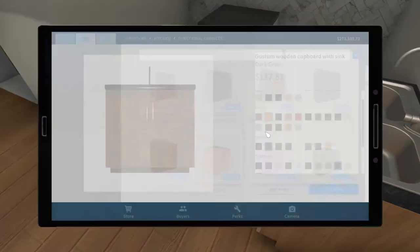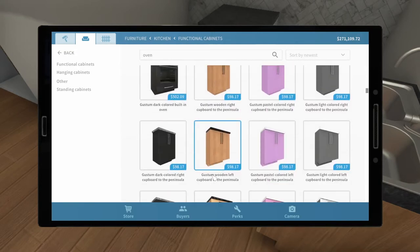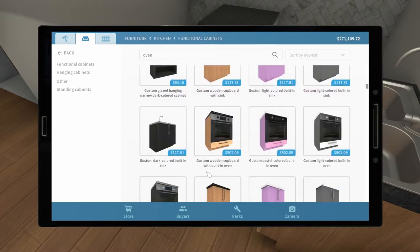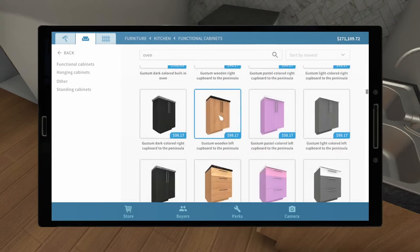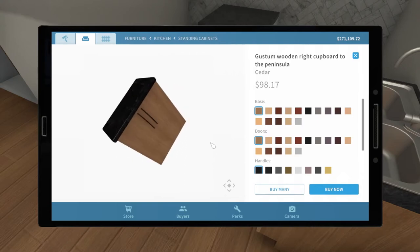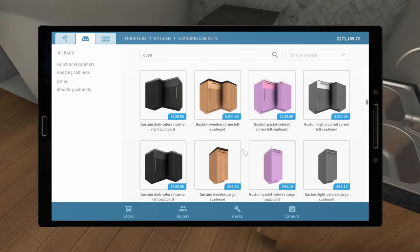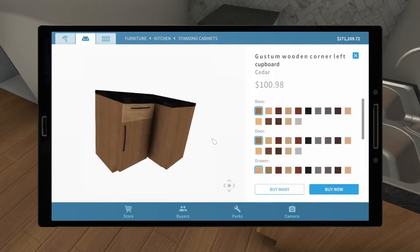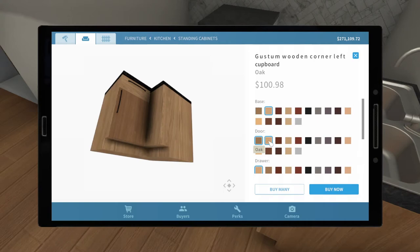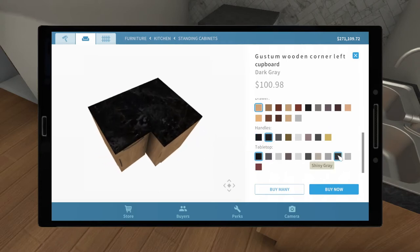Okay, we'll just place it there, and we'll see what other countertops we can get. Okay, what did I get? I got this guy. Oh, this is a left color. What the heck? Oh, maybe this is what I need. Yeah, I think this is what I want. I don't remember the handles. I think I did just a dark gray and then shiny gray.